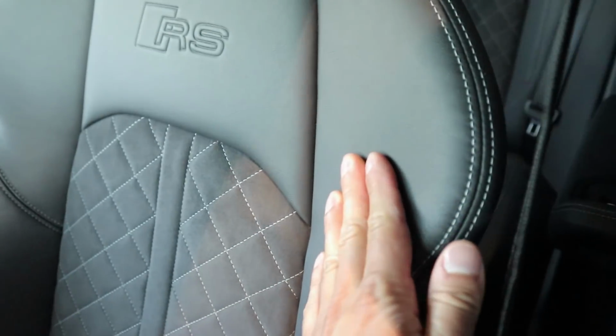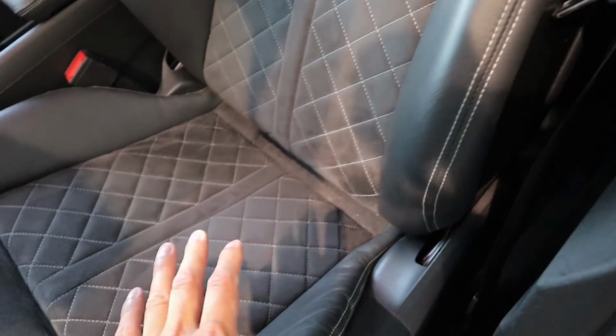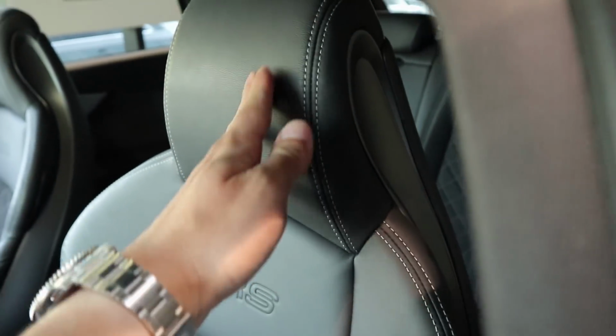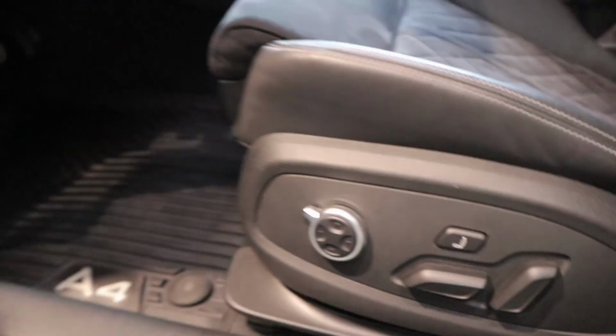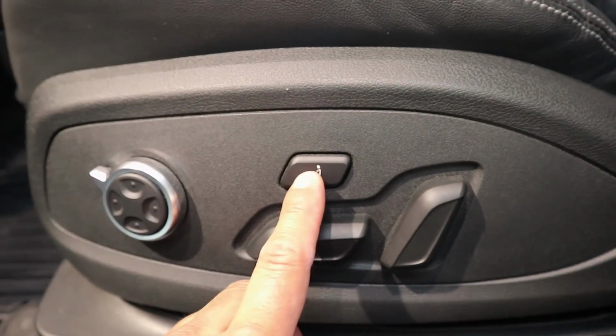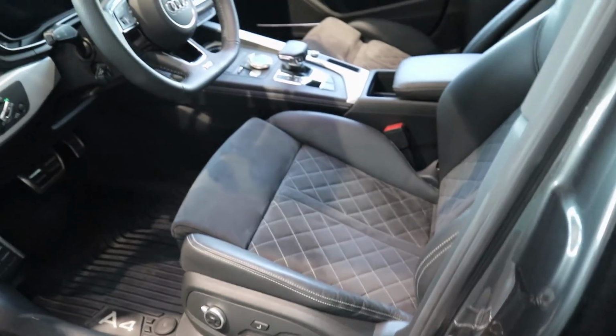Or it might actually not be Napa, because it is a bit more coarse than Napa, but it has very aggressive side bolsters for the thighs and also for the torso, and it has this cool integrated headrest there. The seat is electrically adjustable, though it does not have any memory settings, and it does have a massage function there. And then here you also have lumbar support, and do you have a manually operated thigh extension? Yes, you do. So let's take a step inside the Audi RS4.